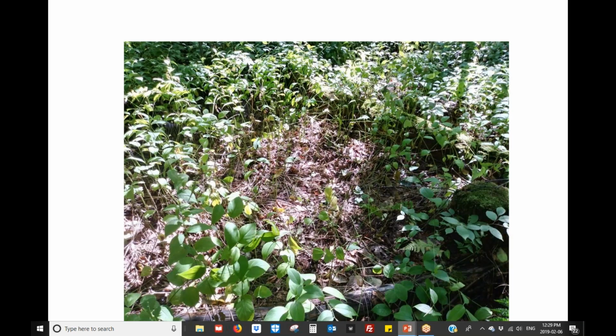So this is a release site about 3 months after release. So we had released right in the center in early July, and this is September. So it knocked back the dog strangling vine and it didn't manage to regrow. This is from last year, so this is a site that we're monitoring to see what it does to the plant over time.